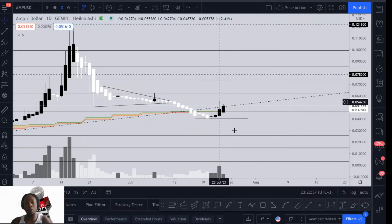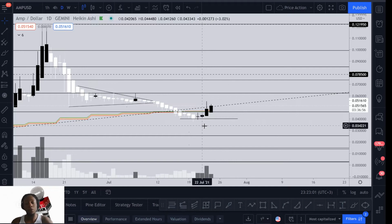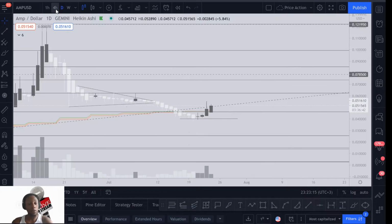And what's even more interesting about what's happening here with these charts is that we were actually able to flip our previous resistance at the 0.046 level into support, right? So we now have a new support zone, which is validated from these daily candles. Now let's hop right into the 4 hour to see what's going on there.